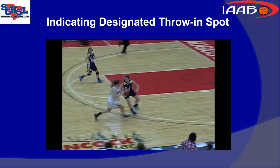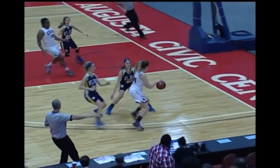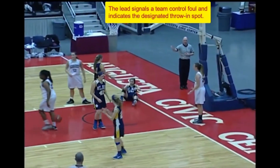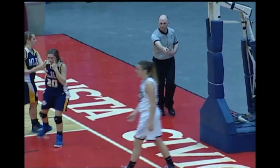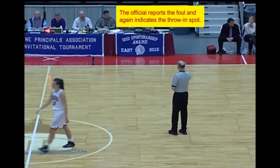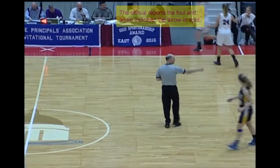The lead official rules a team control foul on white number 24. The official follows the correct procedure at the spot of the foul, including indicating where the ensuing throw-in will take place. The official then hustles to the reporting area, reports the foul, and finishes up by again indicating the throw-in spot.